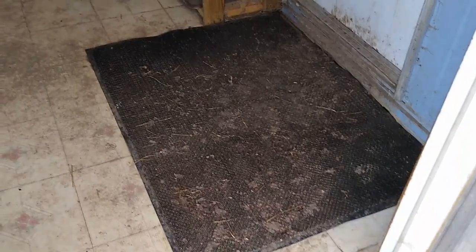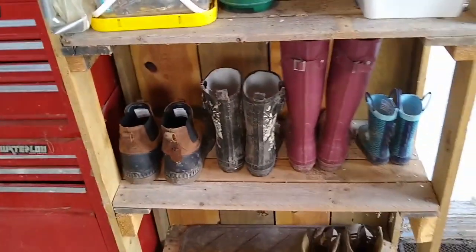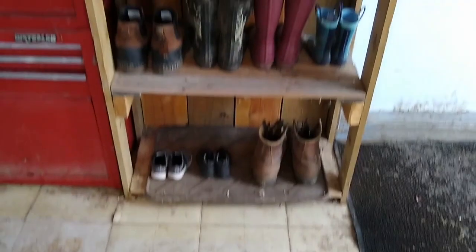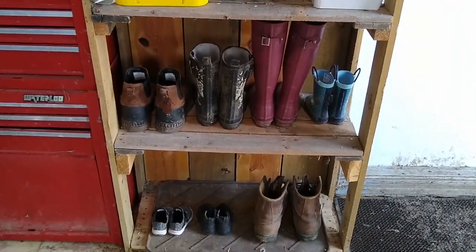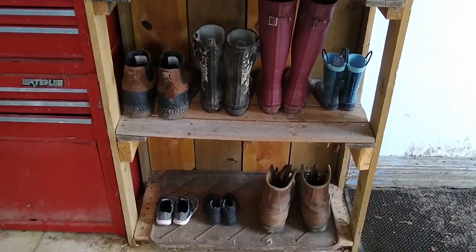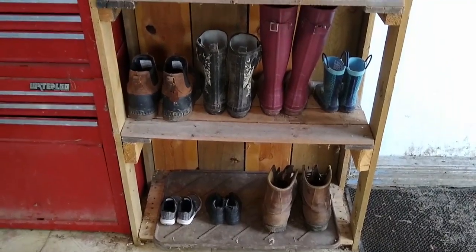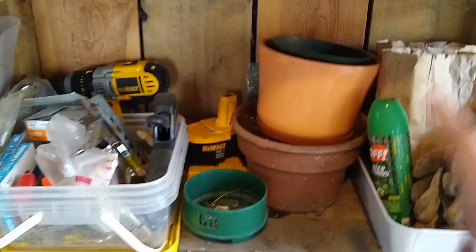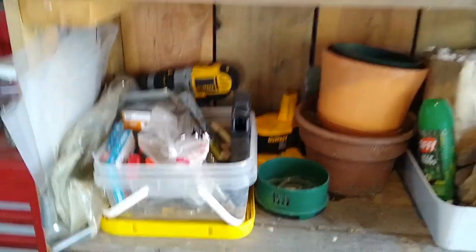Alright, so coming in, the mat's not perfectly clean, but it's a lot cleaner than it was. There's nothing on the floor over here. This shelf here we've got completely organized. So we're going to try and use these shelves for, or at least the bottom two, for boots and shoes. So we got those cleaned off. I even washed the boots and shoes that were dirty. This shelf here, I know it looks a little messy still, but I've got garden stuff on this side and tool stuff on that side.